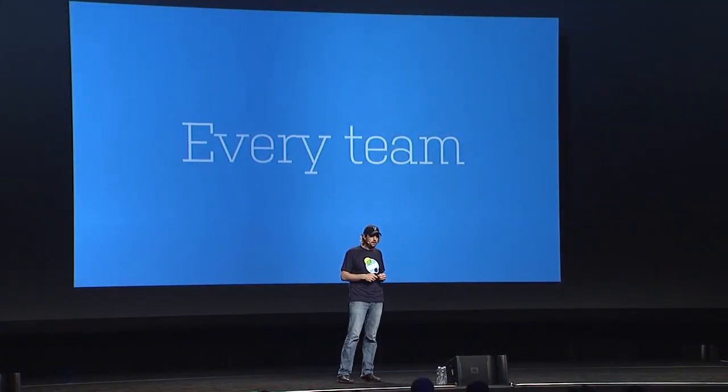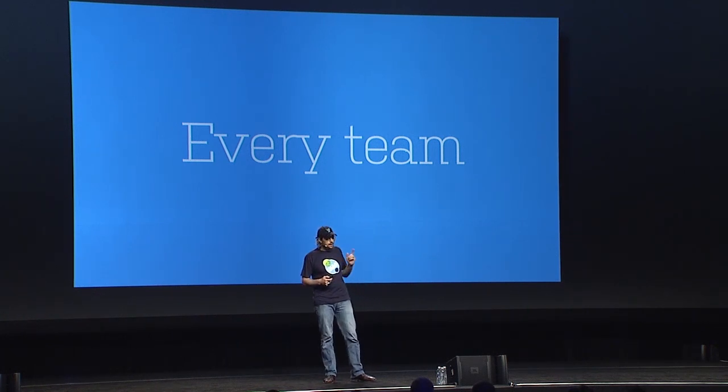Now, Scott showed you some amazing things that we're doing for development teams, how we're trying to empower them to connect better together and to ship software and move faster at scale. We want to go further. We want to help more teams in your organization to do amazing things. We want to help every team.